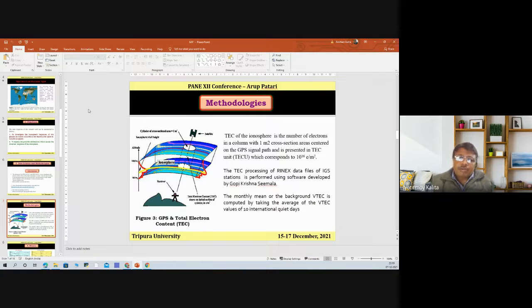The TEC data obtained from different IGS stations are in RINEX format. These are processed using the software developed by Gopi Krishna Seemala. Here we need background TEC values, that is monthly mean. These are calculated by taking the average TEC values of 10 international quiet days.